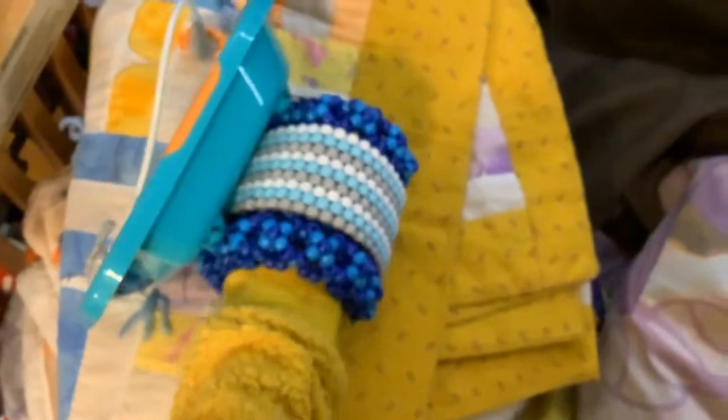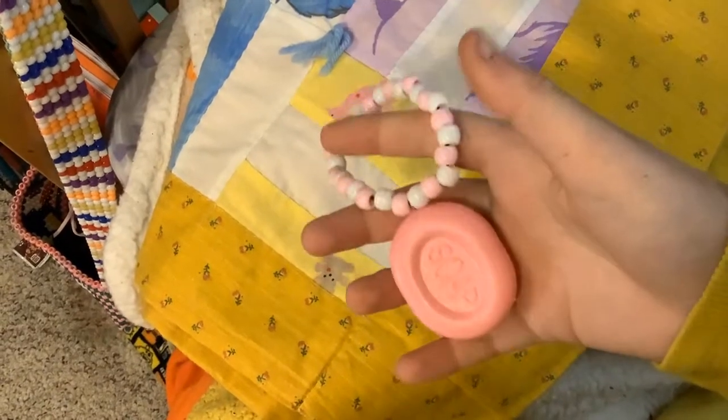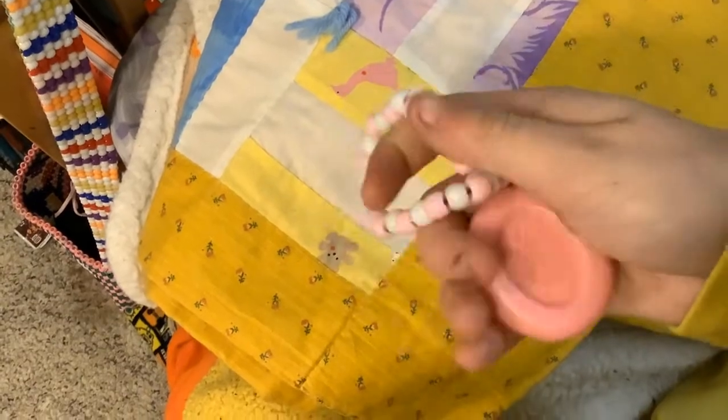This is a bathtub cuff. It is just a giant bathtub with a little shower thing that I put onto a cuff. And yes, the middle does rotate. This is actually a soap bracelet that goes with that bathtub cuff.